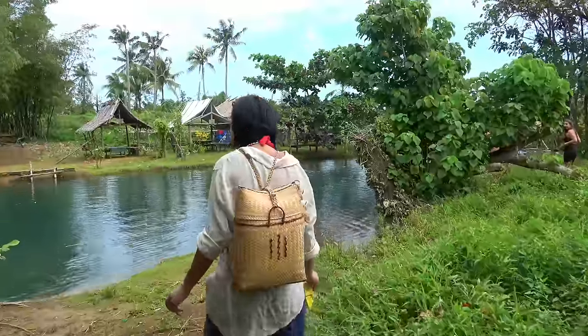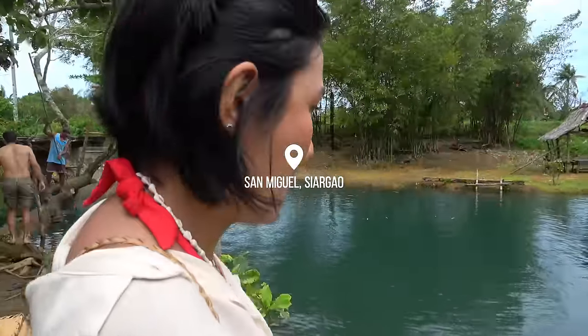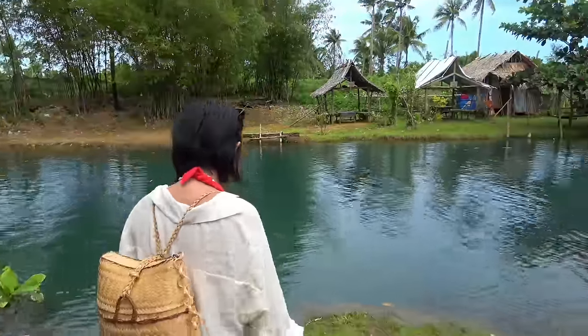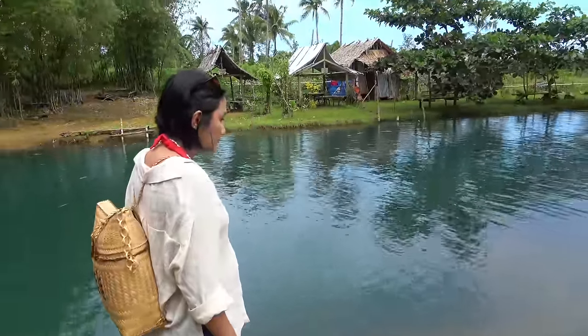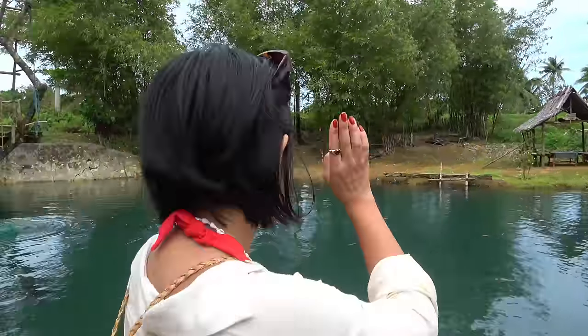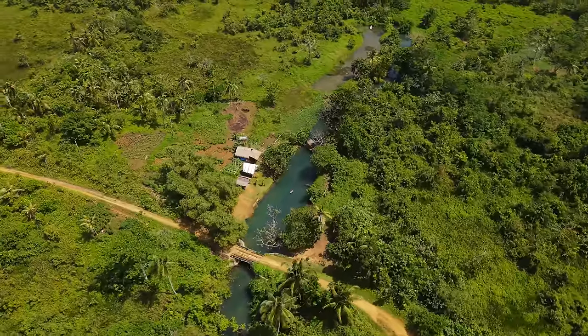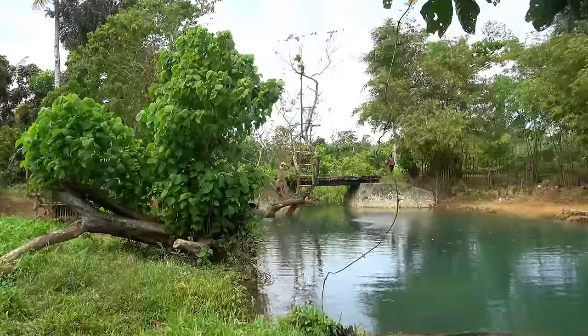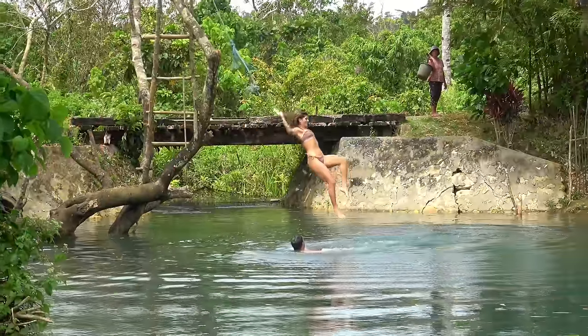Ave, what is the place we have discovered now? In San Miguel. San Miguel? Look how clear the water is. Dude, this is so cool. I didn't know Siargao had this. The one that we went to before is a bit further, like smaller. This one is wider. What's nice about this place is that we're the only ones here and less crowded, more peaceful, I would say.